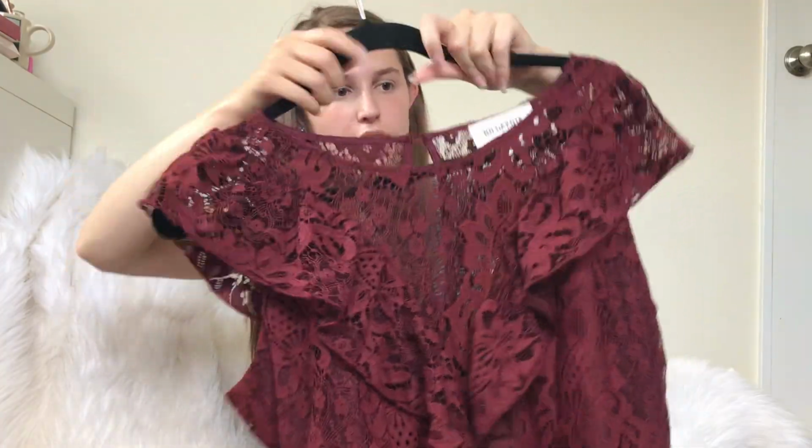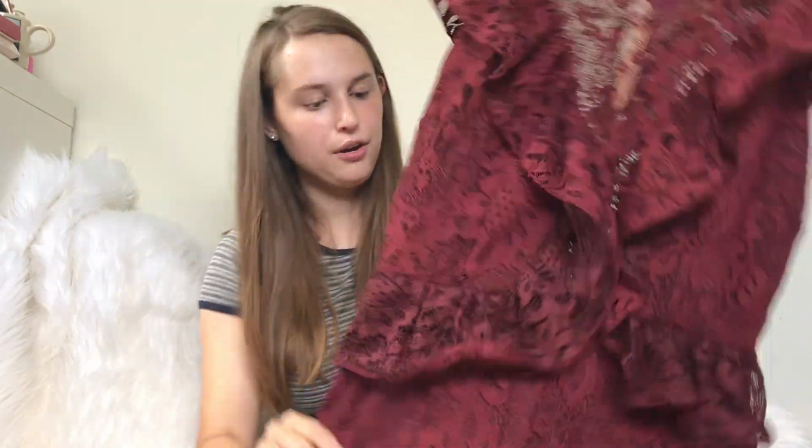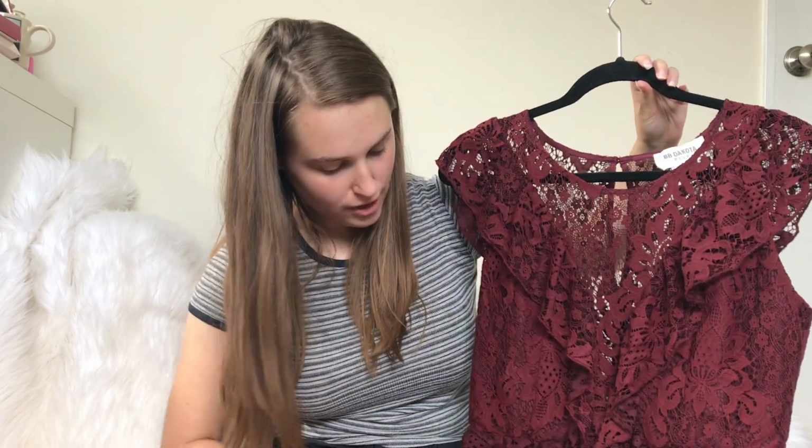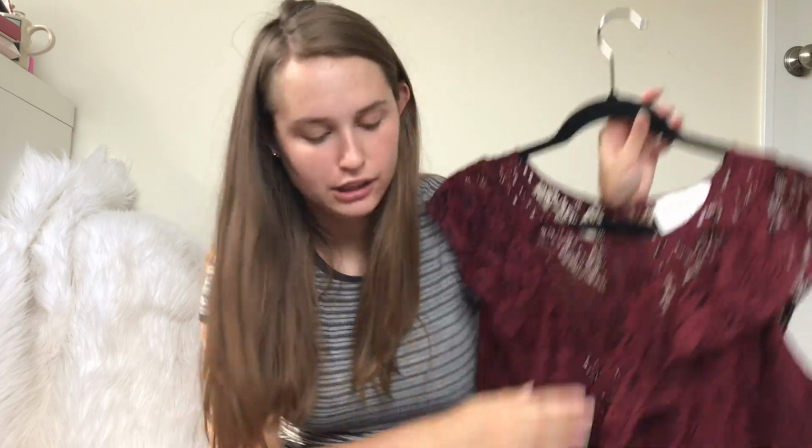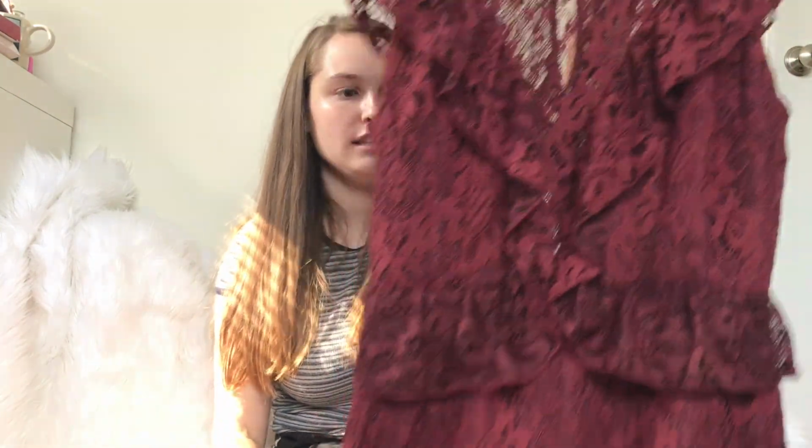Is this BB Dakota RSVP dress, or the line is, I think, RSVP by BB Dakota. I don't know if that's a more expensive line. It's a beautiful lace maroon dress. I don't love selling BB Dakota. I have right now in my closet 2 pieces listed. One of them has been listed for a while with almost no interest.